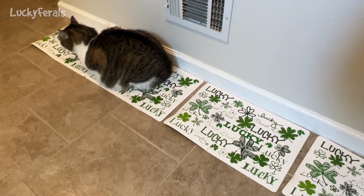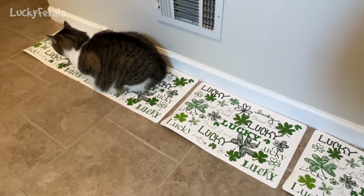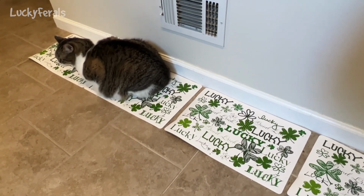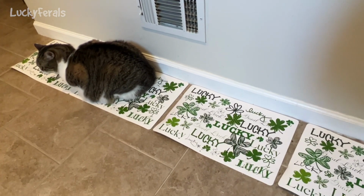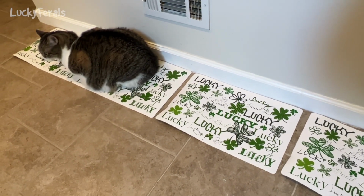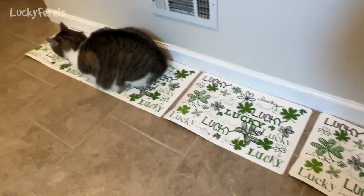Stella's waiting for her dinner. She's sitting on her placemat. So when the cats get crunchies upstairs, she sits on her little crunchy plate. If they're getting a little paper plate, she'll sit on that. If they're getting like a coffee filter, she'll sit on that. If they're getting a ceramic crunchy plate, she'll sit on that. So right now she's sitting on her placemat.